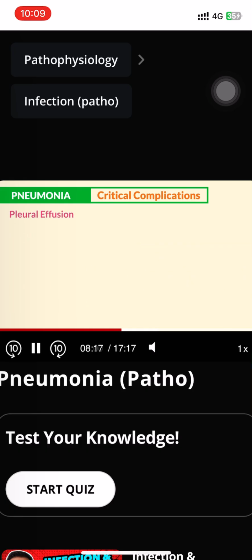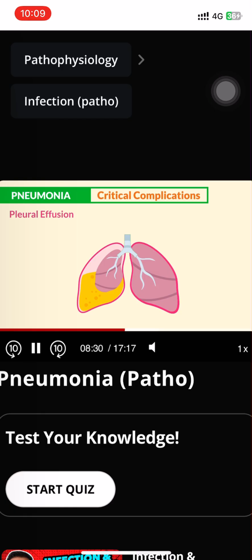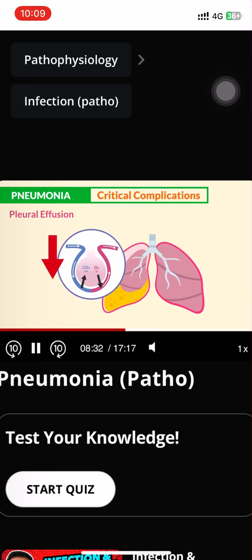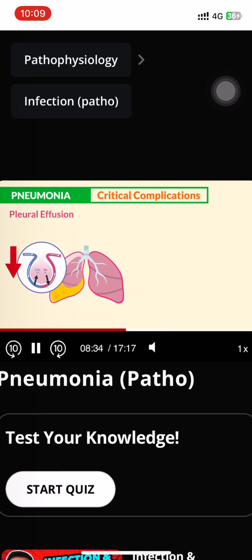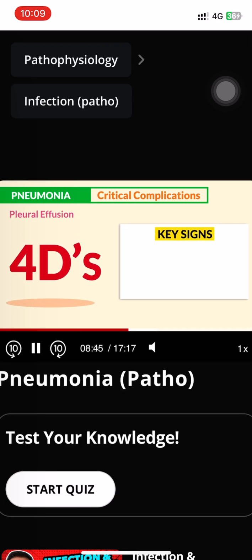Now for the critical complications, these are priority for the NCLEX here. So pleural effusion, just think pleural fluid. We see fluid that fills the pleural space, that space between the lung itself and the chest wall. Now this prevents full lung expansion, resulting in decreased gas exchange, so we get less oxygen in and less CO2 out. And this increased CO2 pushes the body into acidosis. So the key signs to write down are the 4 Ds.